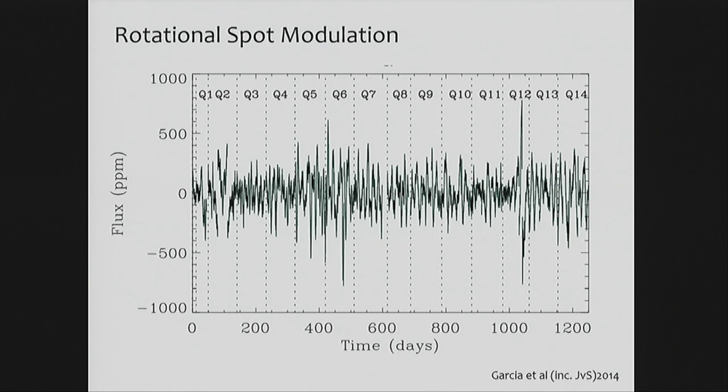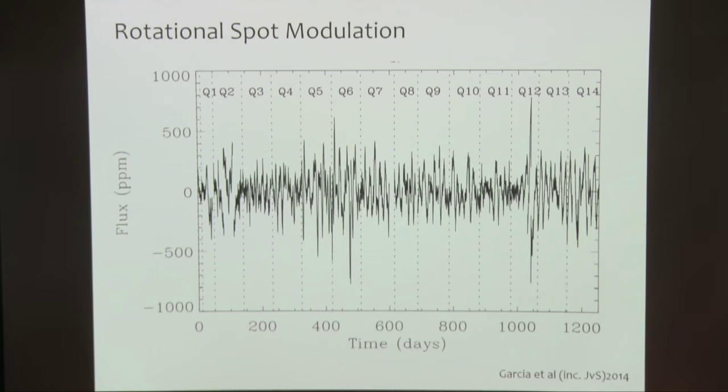This is an example of a star that has a 14-day period. You can see the modulation here. We're looking at a 1,200-day time series. And these spots are not constant. They appear and disappear as time goes on. They might reappear in different orientations, different numbers of spots, different places on the star. So you get evolution in the shape of this curve as a function of time, but the underlying periodic modulation is there.